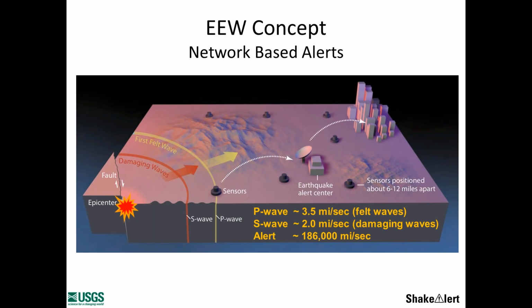And of course, the farther away a user is from the origin of the earthquake, the more lead time they will get. So there's a very common question: how much warning can I get? And the answer, of course, is, well, it depends on where you are with respect to the earthquake. And of course, it also depends on the speed of the system. In areas where we have dense network coverage, the detection time for our system is typically 5 seconds, in some cases a little bit less. So after the earthquake begins, we can generally produce an alert beginning about 5 seconds after the start time of the earthquake.